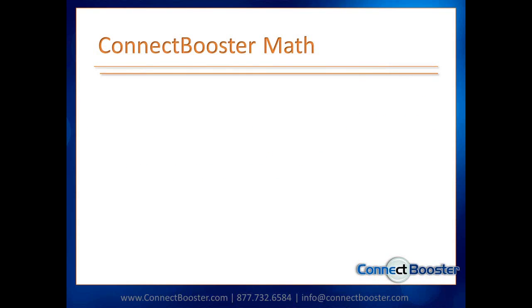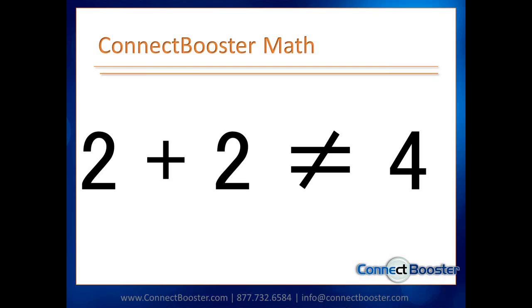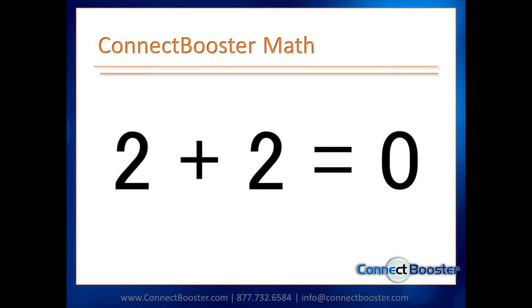So, ConnectBooster Math, okay? ConnectBooster Math is actually very, very simple math, but the answer never equals what you think it's going to equal. So prior to ConnectBooster, our 2 plus 2 never equaled 4. The initial 2 right here is doing the work for your client. The second 2 is actually invoicing your customer. But you don't equal 4 until you get paid. The equation doesn't work out. In fact, it works out to be 0. This is how the equation works out.